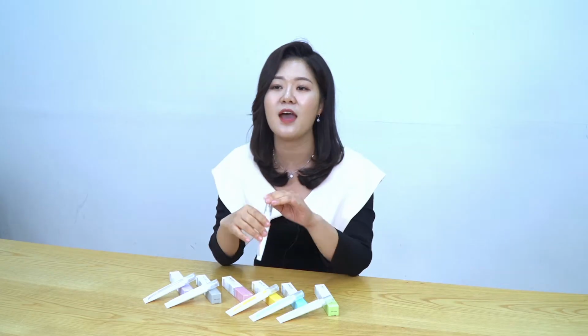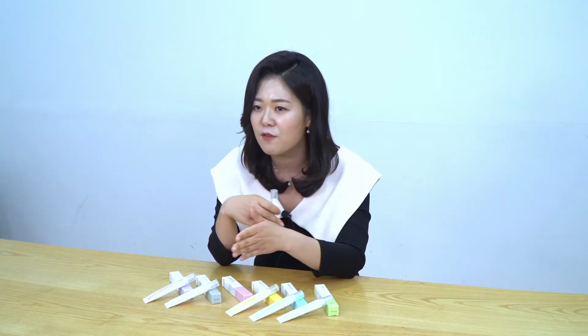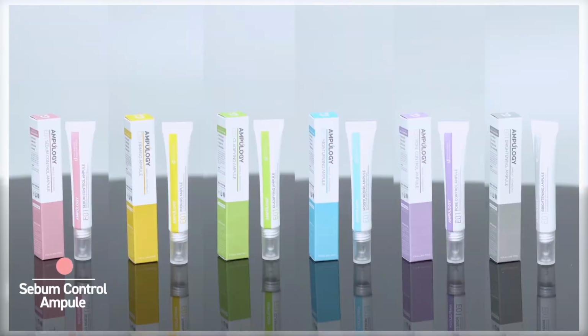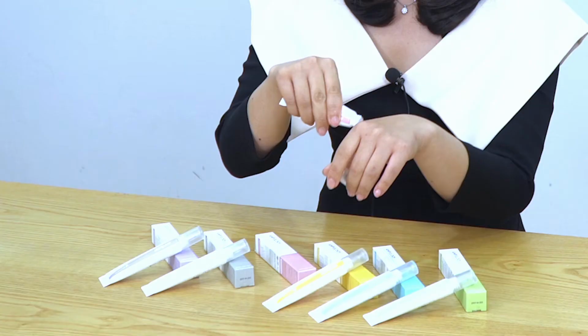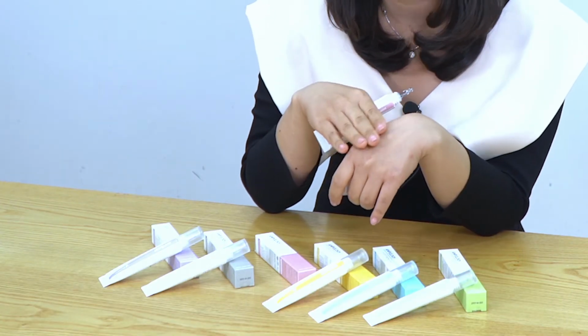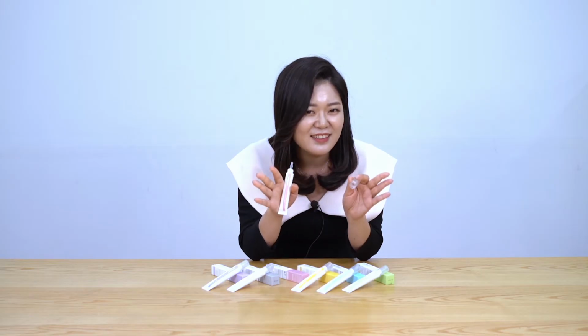Targeting different skin concerns by area or individual skin conditions, we have developed 6 different types of ampules: sebum control, firming, clarifying, moisturizing, pore control, and brightening. I'm concerned about dryness these days. Ampulogy moisturizing ampules is right for me then.